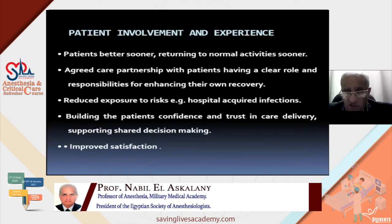What about the patient involvement and experience? Patients get better sooner, return to their normal activities sooner. The agreed care partnership with patients have a clear role and responsibility for enhancing their own recovery. As I said, the patient is in the heart of the pathway and the patient has got an active role and responsibility.